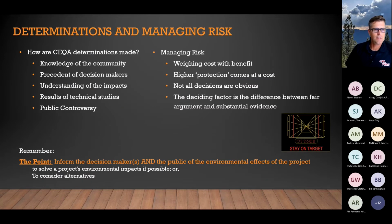So that's that. Determinations and managing risk. So that goes into this analysis, right, of how we work through the process. Remembering the point of, we're informing our decision makers, both internal to our agency, that's ourselves, and the public, about the effects of the project. And it's to solve those environmental impacts if possible, or to consider alternatives. What are alternatives to these impacts? We're going to get into that more, but I think it's important to kind of have that point fresh in our minds as we're working through this system of how we get there.